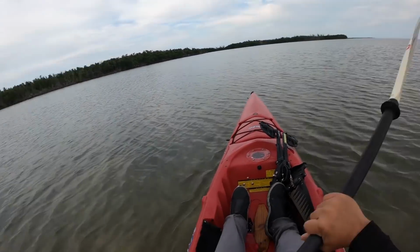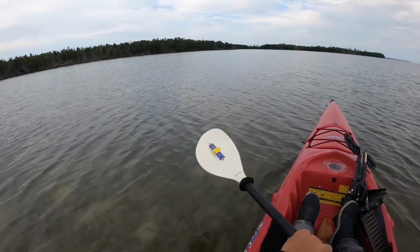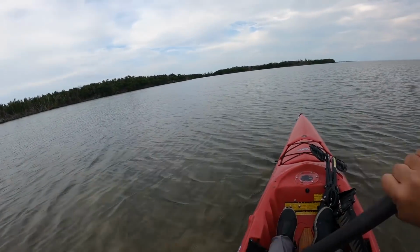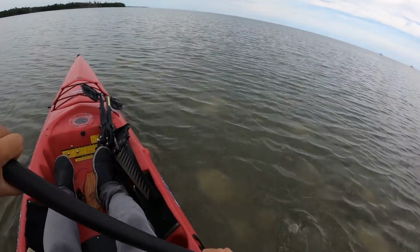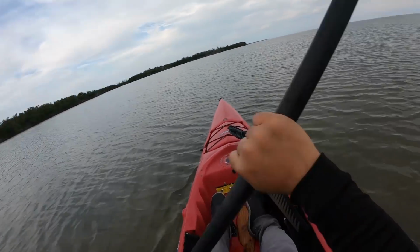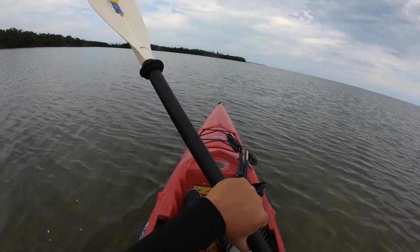But it's getting easier. I'm getting used to the flow of it, and I think it would work well with the outriggers, since you have to stay within the boundaries of the outriggers. So having a shorter paddle might be beneficial. But we'll play with it a little bit and see how efficient this actually is. It's about a third of the weight of my standard paddle, so I could definitely feel it there.